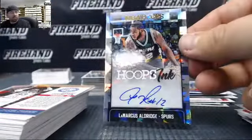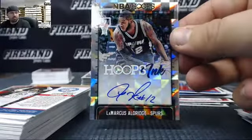And a first autograph for the San Antonio Spurs. LaMarcus Aldridge. Very nice. LaMarcus Aldridge.